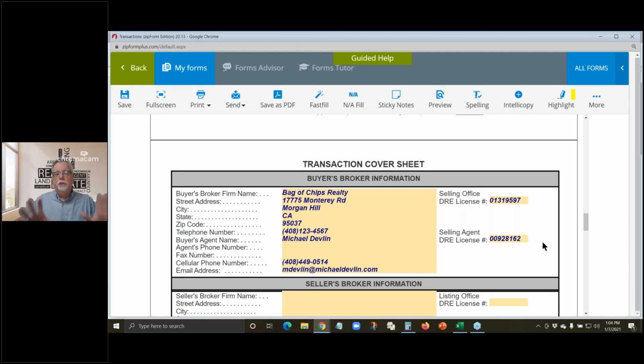Now, the reason that we're doing this is because we filled this out and we're now going to save it. Then whenever we launch this template, this information will be automatically populated into the forms. So I don't have to type Bag of Chips Realty. I don't have to type in my name. I don't have to type in the DRE number. I don't have to do that every time, right? That's going to save me a lot of time.